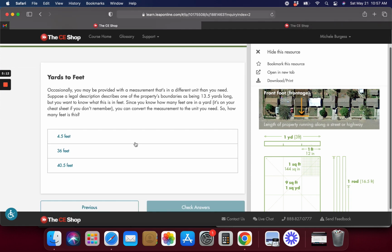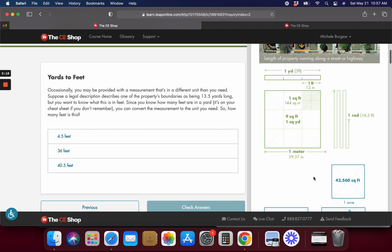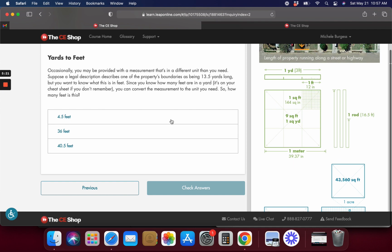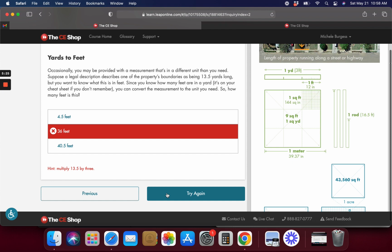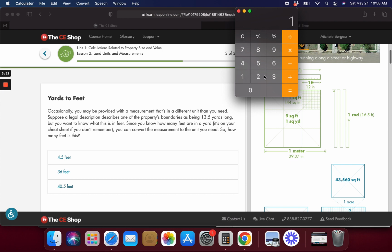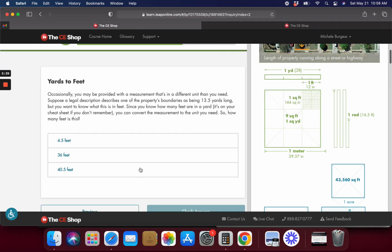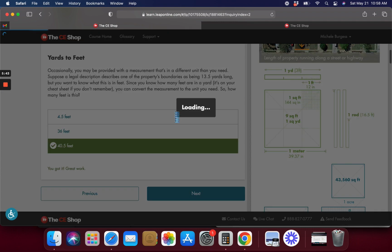You can convert the measurement to the unit you know. Well, what is the unit we know? I have no idea. Let's try 36 feet. Multiply 13.5 times 3, 40.5 feet. I don't know that. I mean, does anybody else know that? I did not know that.